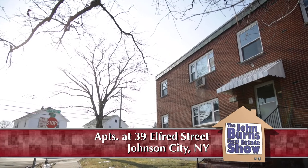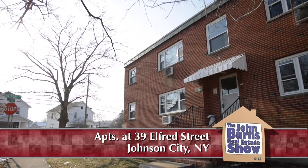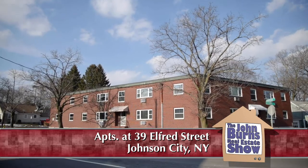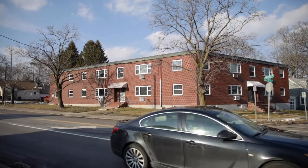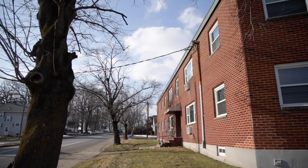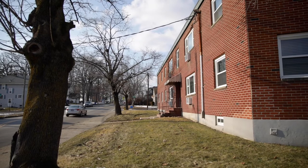John, we got a killer property here. I'm talking 12 apartments, 2 bedrooms and 1 bedroom, brand spanking new. Well, now this building was acquired through the sale when Davis College closed. They spun off some of the properties, and this is one of them, and it's been all redone, like you say. It's a brick exterior.